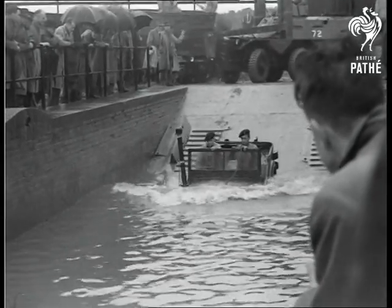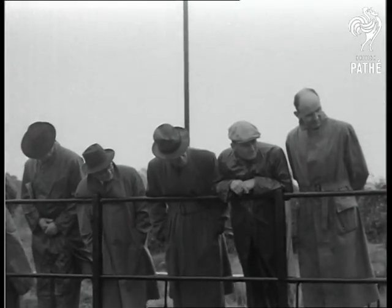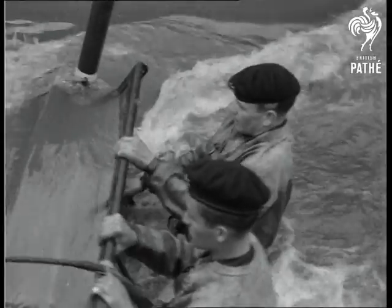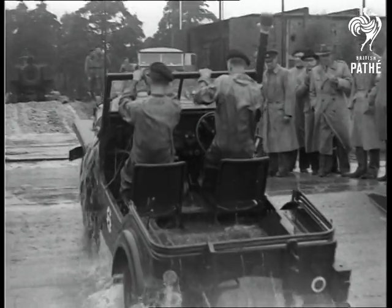Now a 500-weight truck takes a dip in 6 feet of water. Once in the middle, only the two occupants and an exhaust pipe are above surface. It's all very well talking about road safety, but this is one time you've got to stick your neck out.